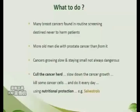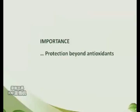We need to cull the cancer herd, slow down the cancer growth, kill some cancer cells, and do it every day. The more you cull the herd, the less it can keep growing and multiplying. And so what we can do is keep it to a stage where we can keep it under control. And that's where the Salvestrols come in. We need protection beyond antioxidants.